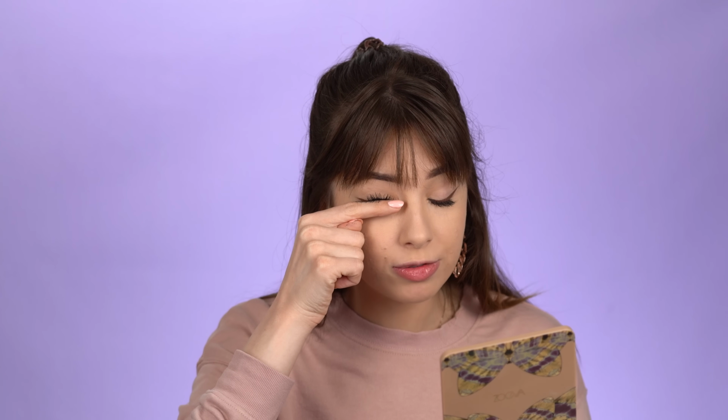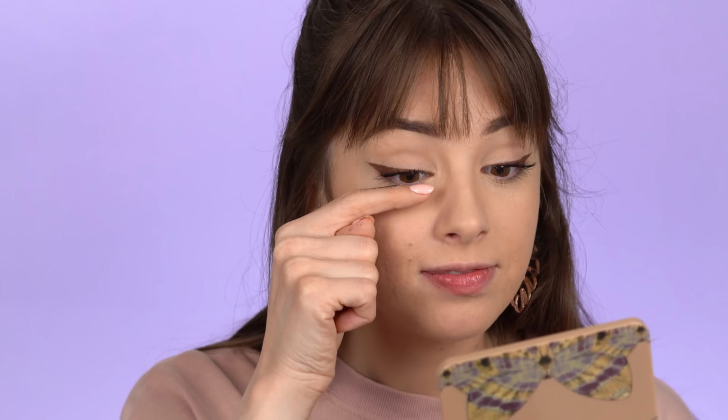I also like removing the excess product with my finger like that. I mean, look at all of that. I didn't need that on my lashes. So I'm just touching my lashes with my finger, and this is kind of getting rid of the excess mascara. See? That's a little bit more there.